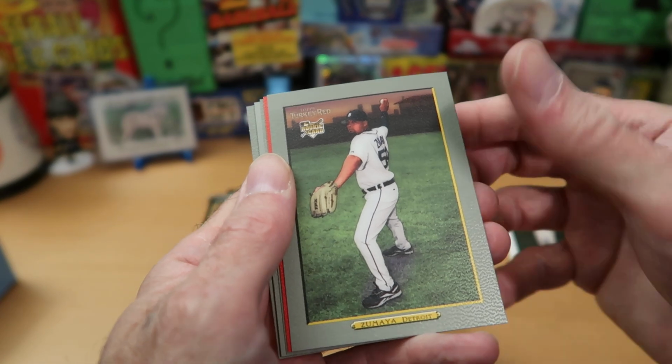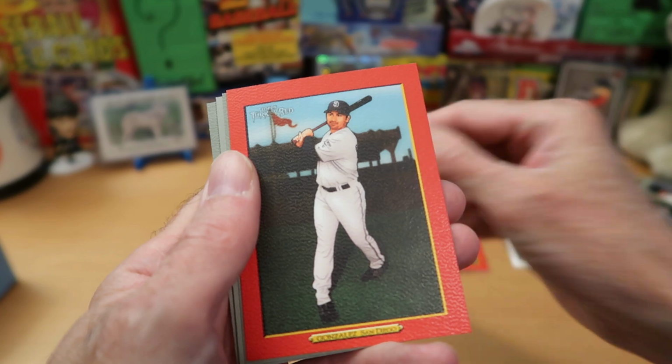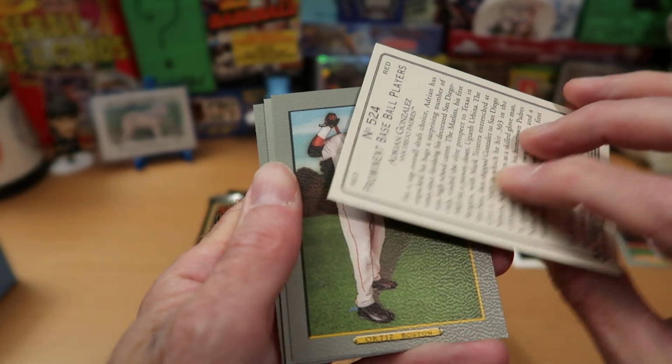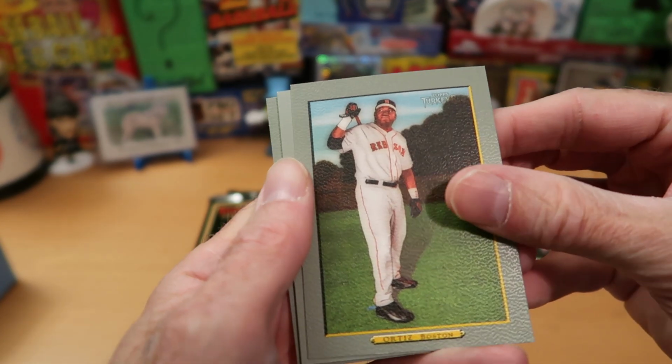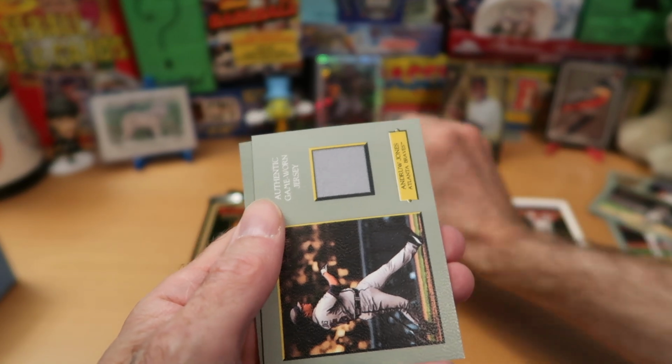Rookie card there of Zumaya from Detroit, Joel Zumaya, who I don't really remember very well. There we got Gonzalez from San Diego. Adrian Gonzalez goes in that stack. Ortiz, very nice to see Big Papi there. And we did get a relic card.